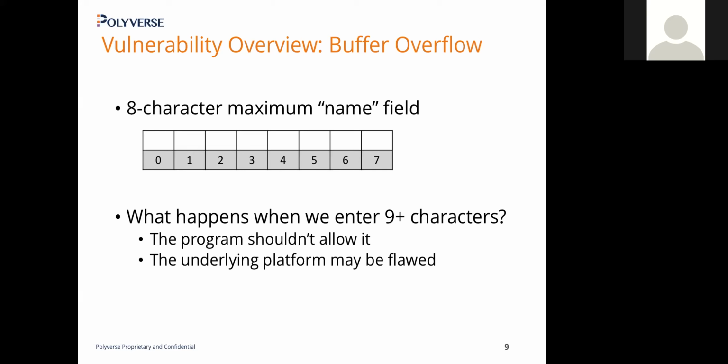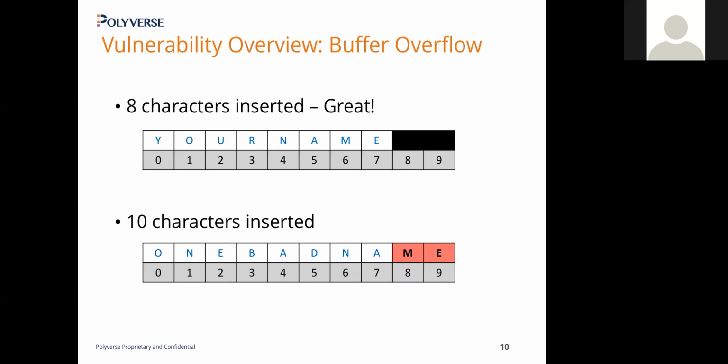So, a quick example of a buffer overflow. Imagine you have a form on a website or in an application, and you've got 8 spots for a name. What happens if you enter 9 characters? The program shouldn't allow it. But even if you're the best programmer in the world and you've blocked all your stuff, the underlying platform, let's say you're running a LAMP stack with PHP, might have vulnerabilities in it. It might not be your fault at all. Again, I'll show you how Java has that in a few slides, in an older version of Java. So 8 characters were inserted, cool. But then we inserted a longer name, 10 characters, and you end up having an overflow right here, which is bad. Any questions on how a simple buffer overflow works?